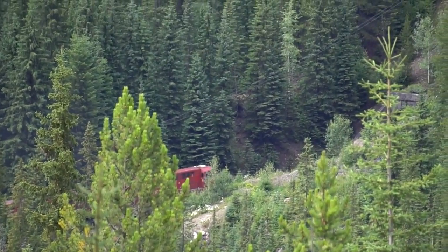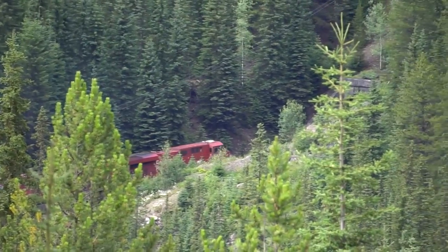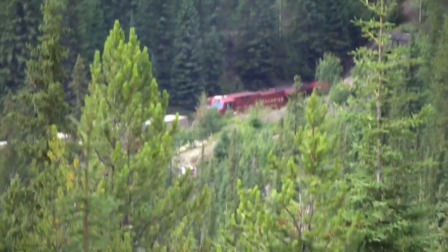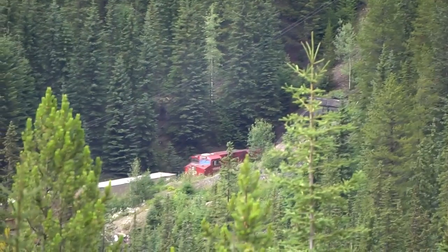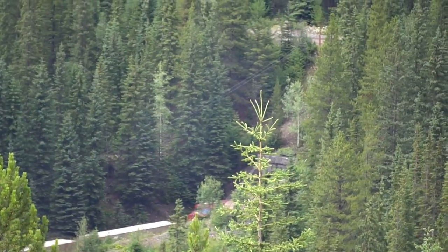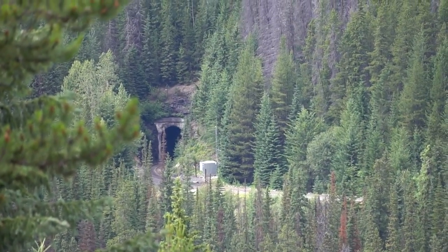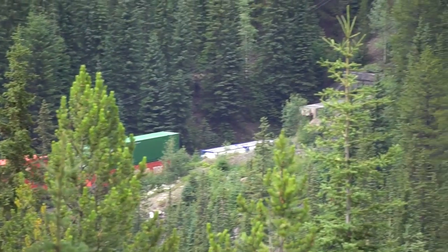So here's the spiral tunnels. This train goes in the tunnel there. It'll come out right there. So there's the train going in.